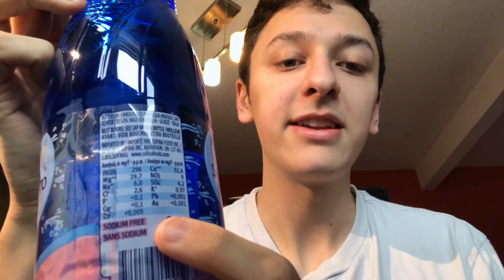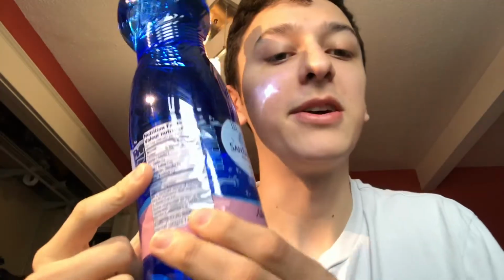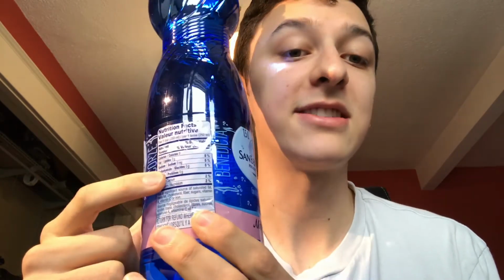Now, on this side, we have a nice breakdown of all the minerals you will find. There's quite a few since this is a mineral water. And on the other side, you'll find the nutrition facts. Now, on most waters, the nutrition facts just say all zeros, but this one actually has 2% of your daily calcium and 2% of your daily magnesium.